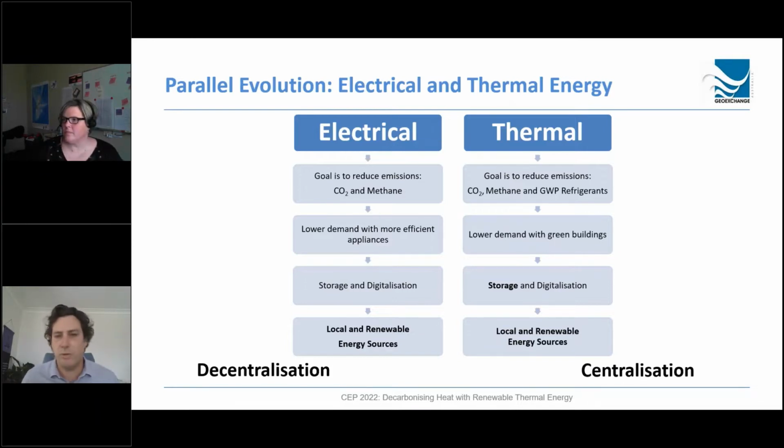Your dishwasher needs less energy now to do the same cycle it used to do. With better buildings, we need less heating or cooling on a square meterage basis. So we are reducing our demand on a unit basis. Storage and digitalization are becoming more and more important. I mentioned that before, that link between the supply and the demand side. Storage and digitalization will be the key to link them together properly.